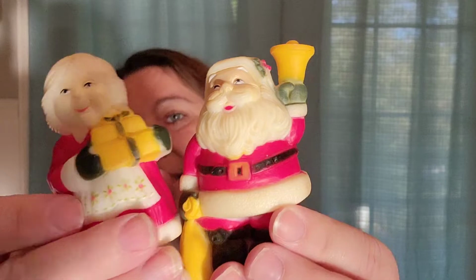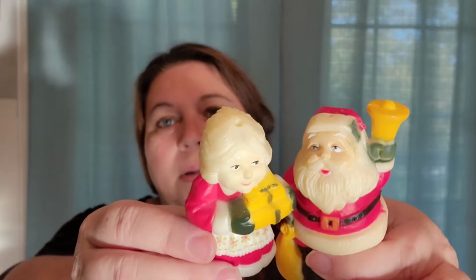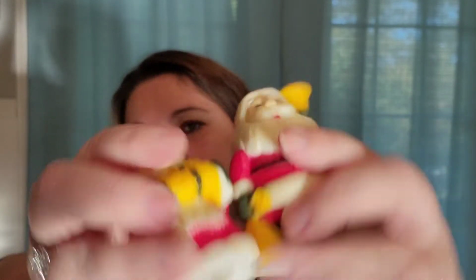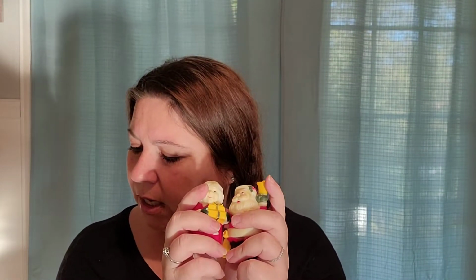I also picked up this little Mr. and Mrs. Claus salt and pepper shakers. Sorry that there is a little bit of a shadow there. The sun is coming through my front door. But Santa's holding a bell and his little sack, and Mrs. Claus has some presents. They do have their stoppers. Now the white is yellowing a little bit, but these are like a hard plastic. And they are made in Taiwan, and I paid 50 cents for them, and they are listed for $10.